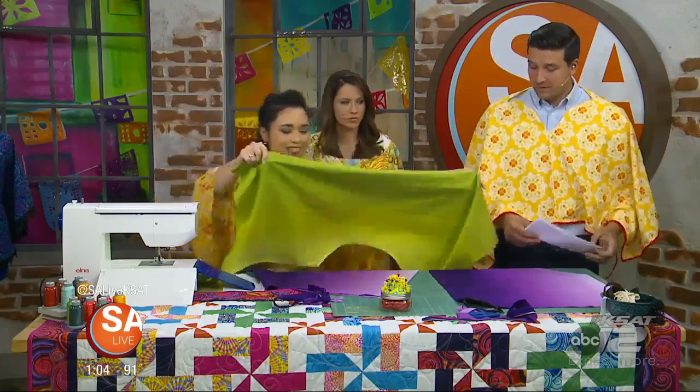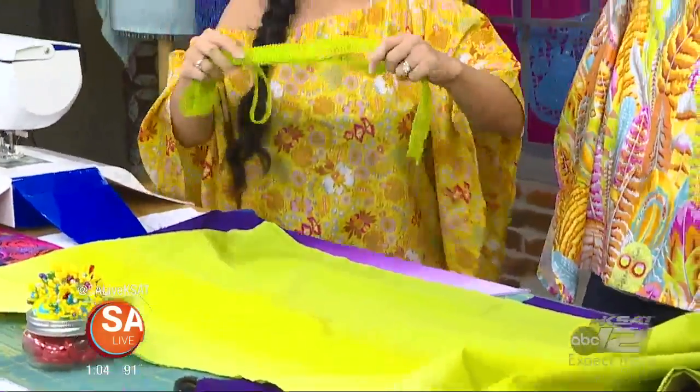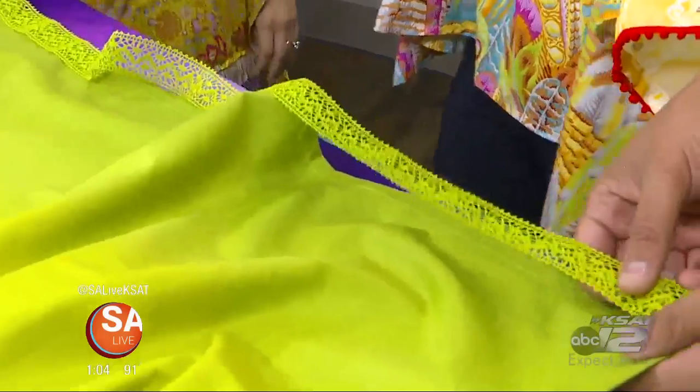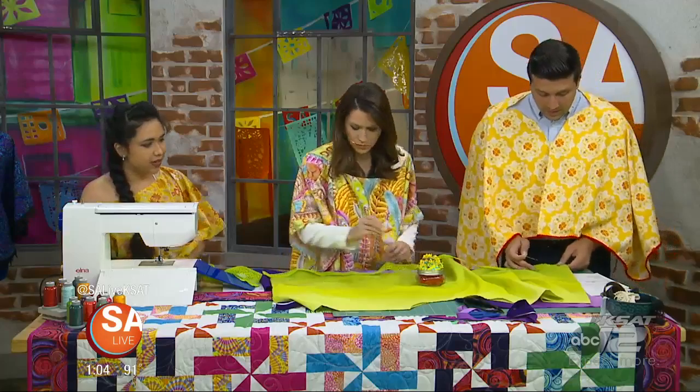So once you've got the basic shape cut out and everything's all nice and hemmed up, this is where you can add embellishments. And by embellishments, I'm talking fringe, which is really big this year, ribbon, or lace. So we've actually got this green top all set to go for you. All you guys are going to do is just pin that to the top. And then once that's done, we'll go ahead and sew it down.